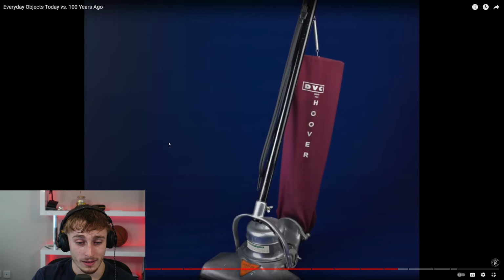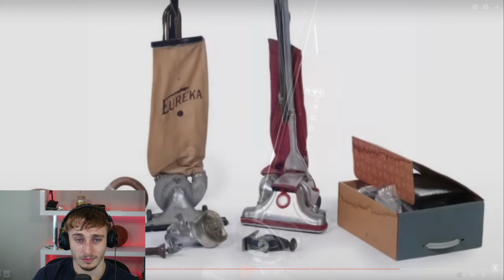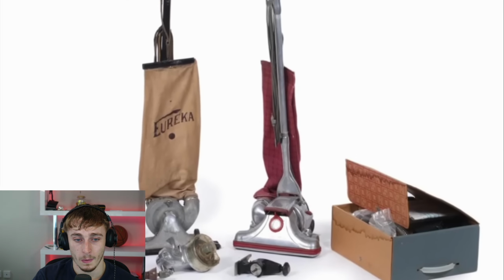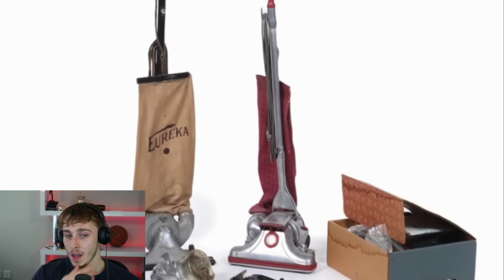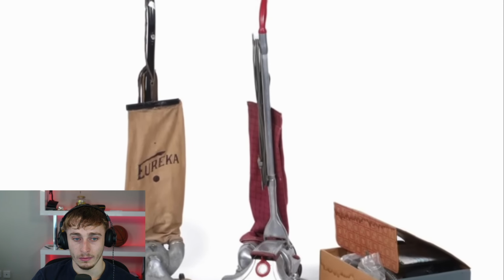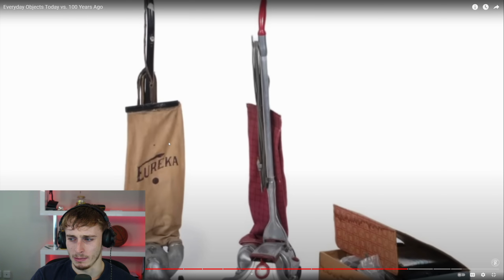An aluminum body, an on-off switch, and an agitator brush that cleaned carpets better. The vacuum was one of the many new devices marketed in the 1920s that promised to liberate middle-class women from the drudgery of housework. I mean, before that must have been hard work. I mean, with a vacuum, for me, it's hard work. So without a vacuum, oh, mate.